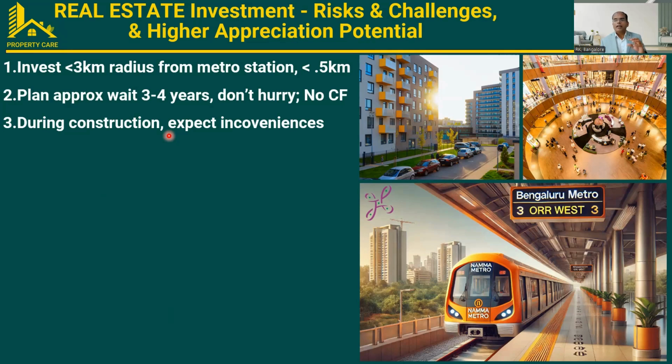So it should be an upcoming, developing area where the property may not look right now bad. It may look bad, but going forward, it gets developed. So that is the kind of property we should look at and invest in, and avoid staying near to this place. Don't stay near to this place.